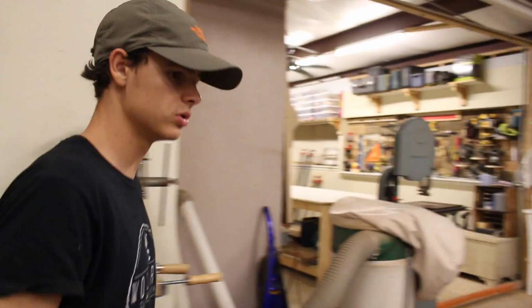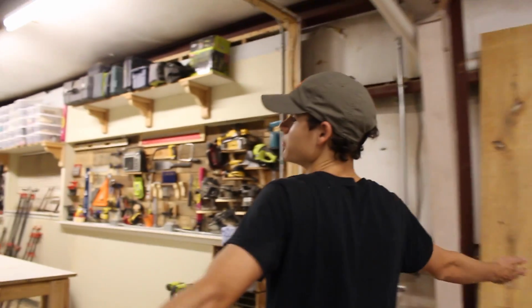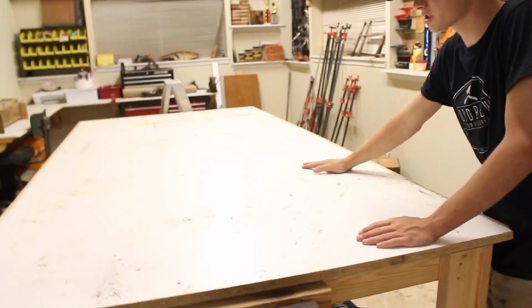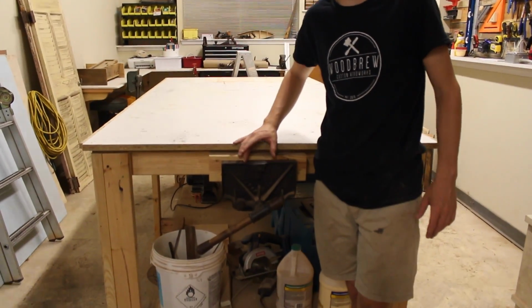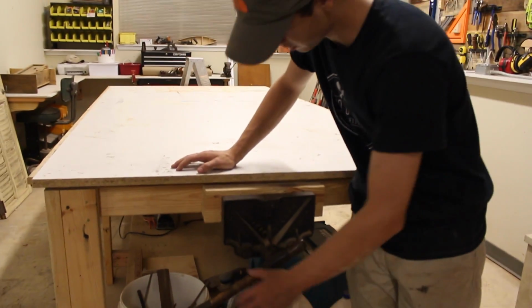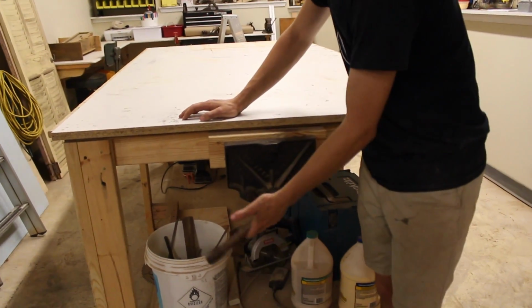Now we're going to move on over to the main side of the shop, the main assembly side of the shop. So starting off at the workbench, this is a 4x8 workbench I built when I was in my very first shop. It's a really great sturdy workbench. I've got this awesome vise on here which will get transferred over to my Roubo workbench whenever it's finished. This is just a wonderful vise that I was graciously given. Really great, quick release, all sorts of stuff.